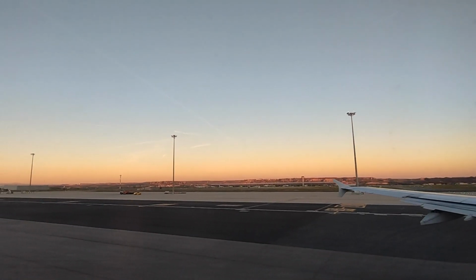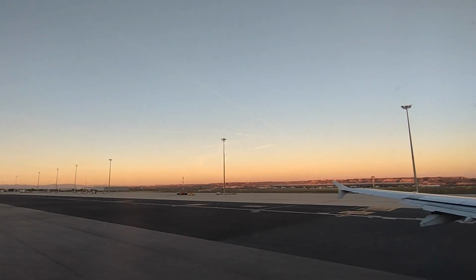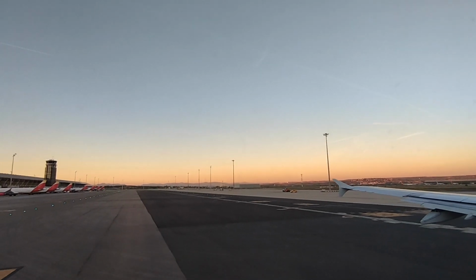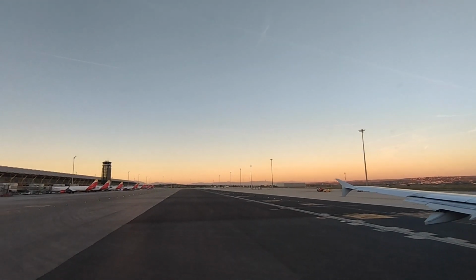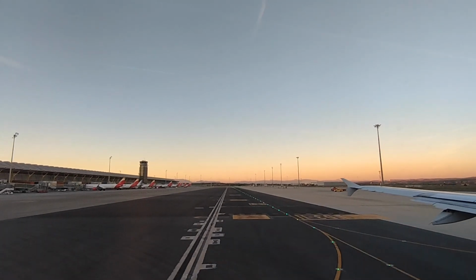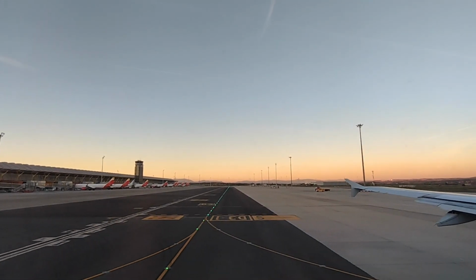There are 8 emergency exits, 4 on each side of the plane. All of them are marked with the word exit. In case of emergency, follow the floor level lights to the nearest exit, which may be behind you. All exits have an inflatable slide.